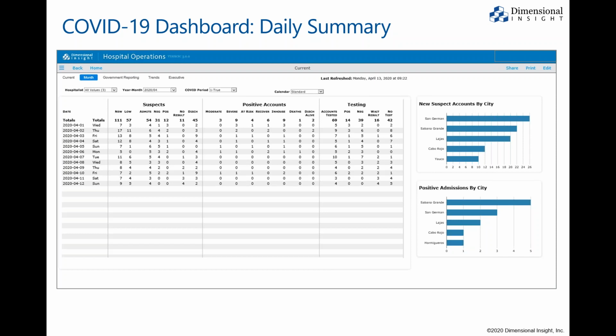Of the admitted patients, it shows how many tested negative for COVID, how many tested positive, and how many are still awaiting results. As you can see, a little under 25% of the admitted suspects are currently testing positive for the COVID-19 at this hospital. Finally, it shows how many have been discharged. The next section deals with those testing positive. First, it gives a breakdown between moderate and severe. Those are the patients on the ventilators.